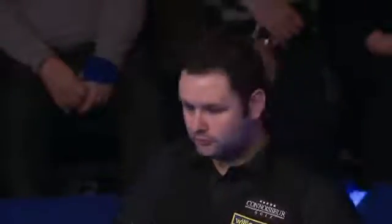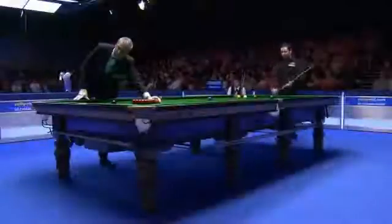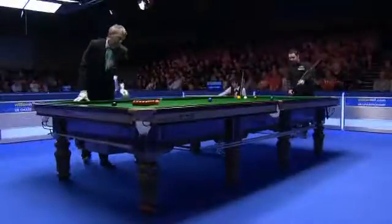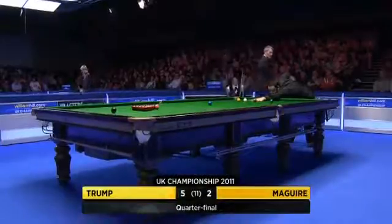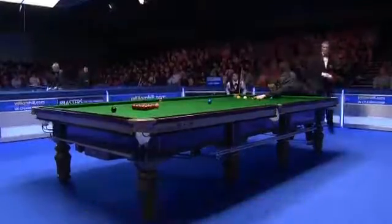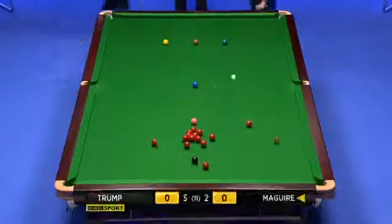Just take each frame as it comes, and that's the beauty about snooker, that every single frame is different. And the hardest one to win is always the one to get over the line. Stephen McGuire will know that more than any. So every frame is different. Just concentrate on what's ahead of you and see what happens.